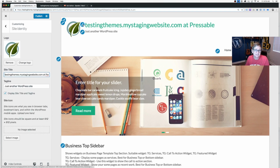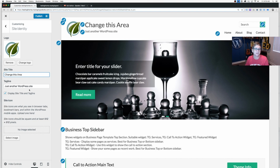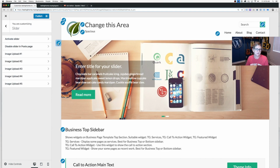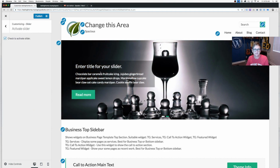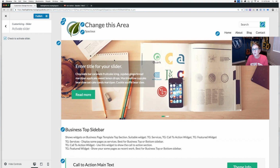You can come in here, change anything we want, right? Change this area. And this is Spacious. This is the name of the theme. Come in here and make changes to your slider. This is going to be a slider area, so you can either activate it or get rid of it if you didn't want the slider there. This, of course, is just your home page.